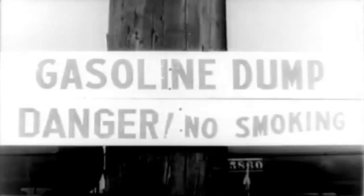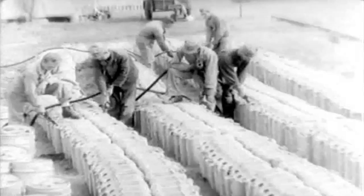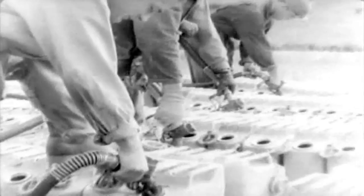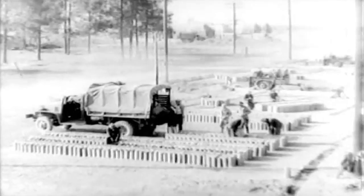Furnishing proper supplies of gasoline to the mechanized and motorized forces was an important part of the quartermaster duties. Gasoline was pumped from tank cars into rows of standard 5-gallon cans, which were then transported to the troops in the combat zones.